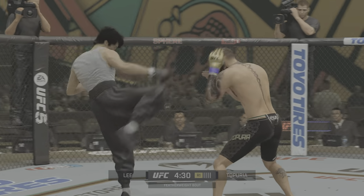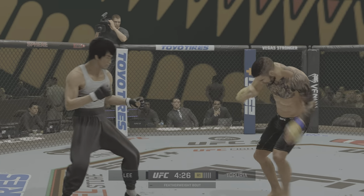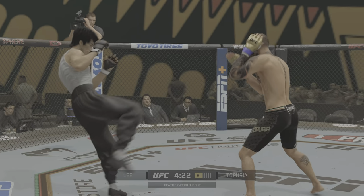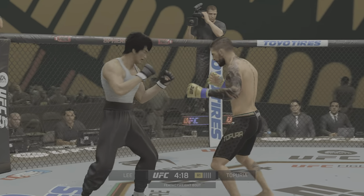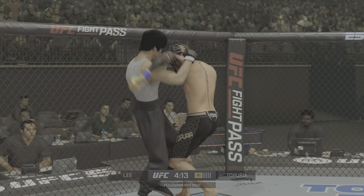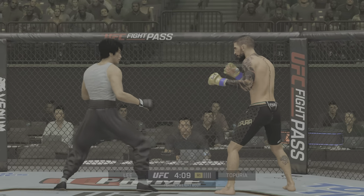Not much behind the takedown offering there. Oh, and he lands another huge kick. Nice combination of strikes there by Lee. All right, early action here. We expect a lot of takedown attempts. There's the first one, and his defense holds up so far.